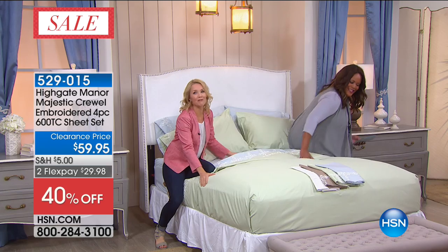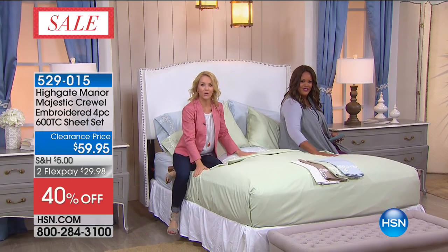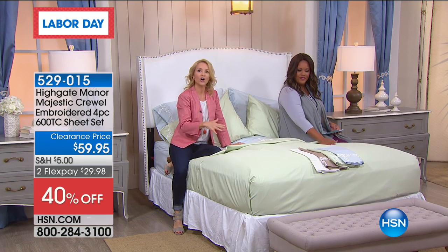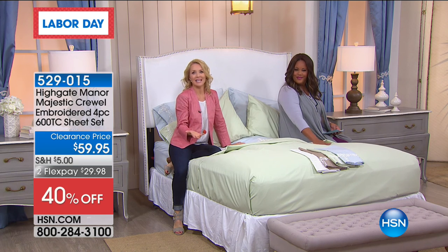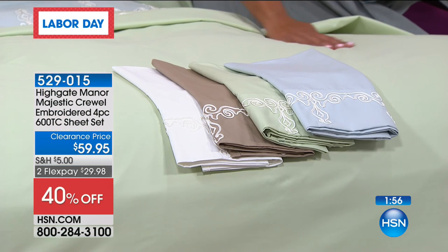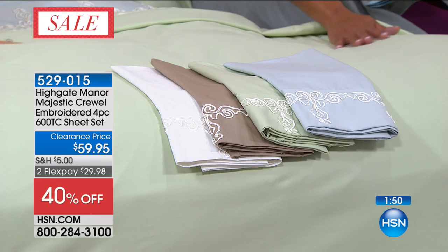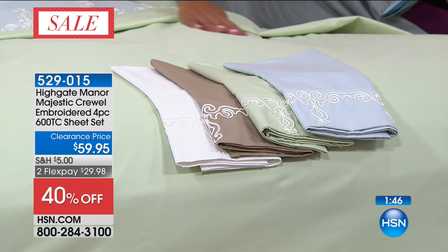I mean, these are so comfortable. If you've never owned 600 thread count sheets and you've always thought, I haven't, but I've wanted to try them, go ahead and give these a try. And again, the fact that they are easy care with the 60-40, they're so easy to take care of. A lot of times with a 600 thread count sheet, it can be very heavy because it is going to be more dense. But because these are a blend, you have that nice dense feel, that nice soft hand, but you don't have the weight of them.